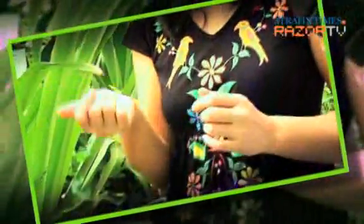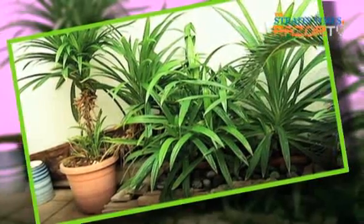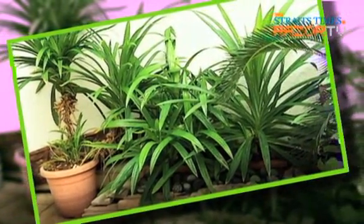Like when I'm in the kitchen after cooking curries and all that, I toss a couple of pandan leaves into the oven and turn on the heat. And then the whole kitchen will be smelling like pandan after a while.